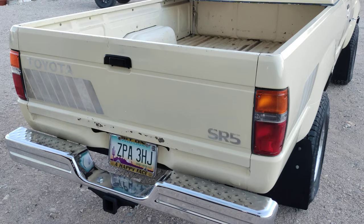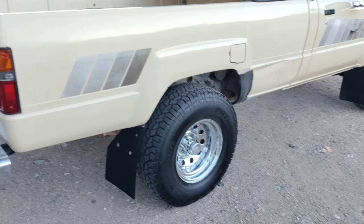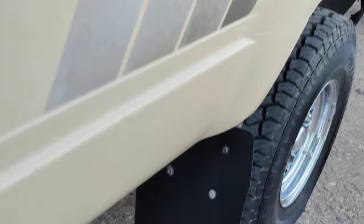So going around this, we replaced the taillights. It didn't really need them. I just thought it would look better. The taillights that were on there were kind of oxidized, so we did the taillight lenses. It still has all the original four mud flaps on them. Somewhere on there you can kind of see this one says four-wheel drive, and I believe the front one says Toyota.